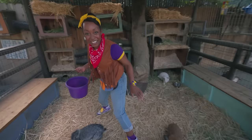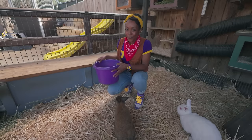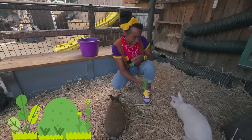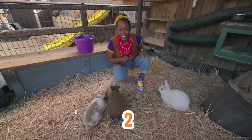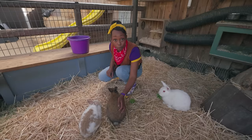Check out all these bunny rabbits. What's in my bucket? What's for lunch? What do I have for you to munch and crunch? Oh, lettuce! Bunnies are herbivores. That means they like to eat plants. And they're very social too, so they like to live in groups. Let's count how many bunny rabbits we see. One, two, three! Three bunny rabbits. Oh, they're so soft and cuddly. And bunny rabbits, their teeth just keep growing just like horses. But it gets whittled down after they eat.